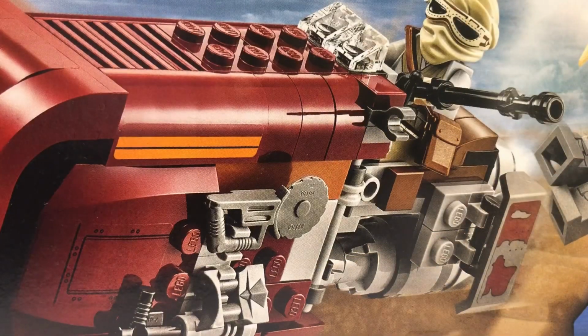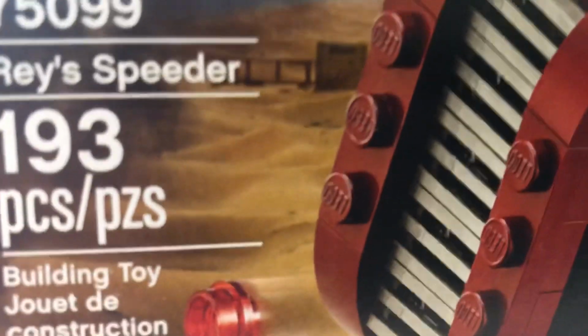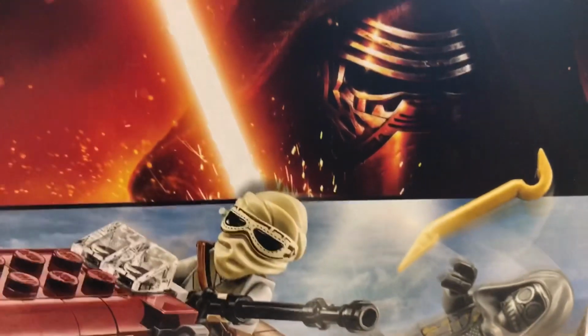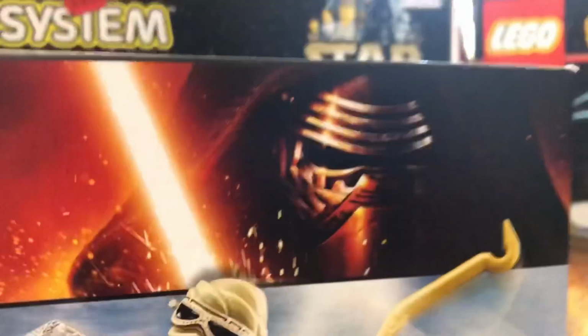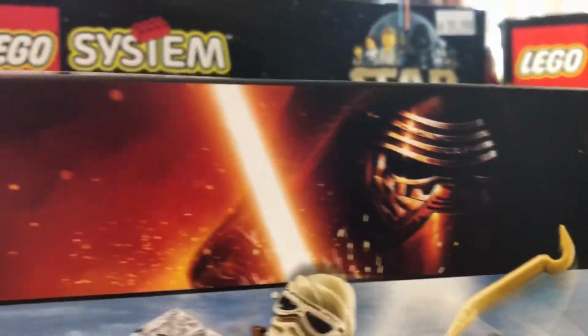The next thing we've got up here is the 75099 Rey Speeder. This is from the Force Awakens line of Lego sets. I actually ordered this from Target's website, which kind of surprised me. I didn't think most stores still had these 2016, I think, Star Wars sets that have the Kylo Ren branding. I'm just going to say 2016 for all of the sets that have this branding on it. All right.